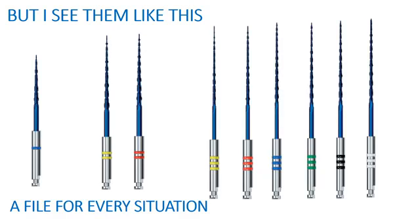Calcified canals. If you cannot find the orifice, go for the orifice finder, 38%. It's a marvelous file. I don't want to waste my time rebending and bending 10 and 15. Try it, okay? You have 20 and 25, 6%, and you have starting from 20 to 45, all taper 4. So, as I always say, a file for every situation.